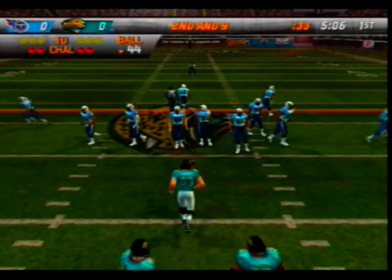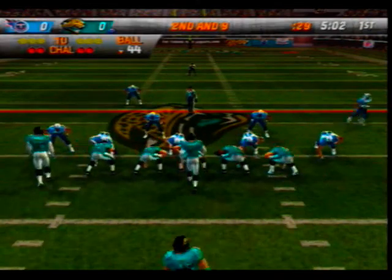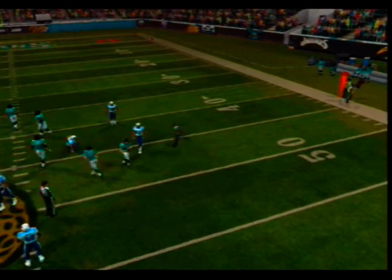Second and nine coming up here. Ball on the 44-yard line. One back, only one man in the backfield. Comes up to make the play. The defense held their positions and didn't let him get very far.